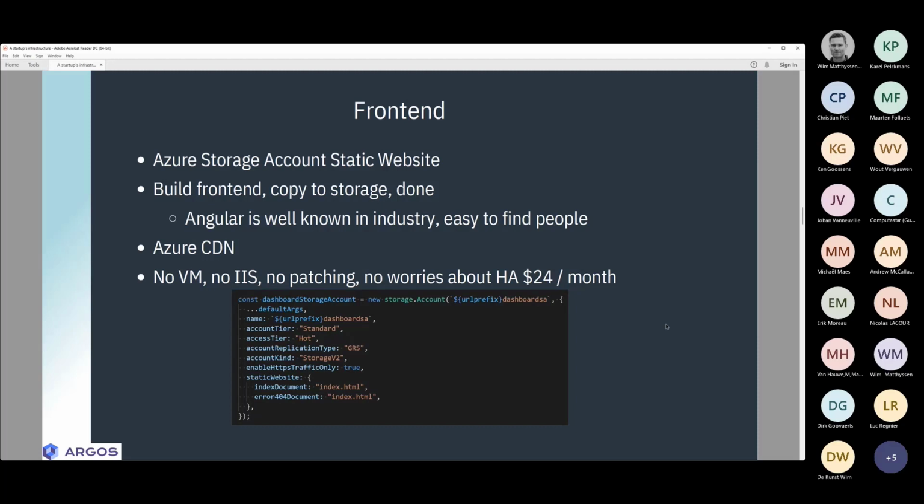No deploying 2, 3 virtual machines and deploying them in multiple regions. Again, we have that CDN. We just deploy it into one region, and the CDN takes care of the web traffic itself.